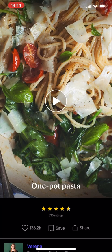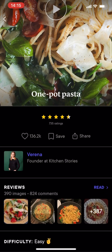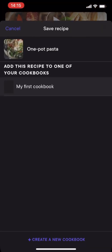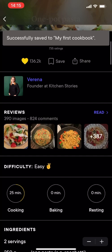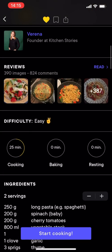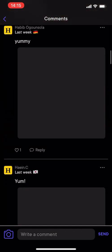Let's say this one pot pasta catches your eye and you're interested in it. You have a few options here at the top. First of all, you can like it, so you can refer to it later. You can save it to one of your cookbooks. And then you can see, for example, who created it. You can also see reviews, so people who've already made it.